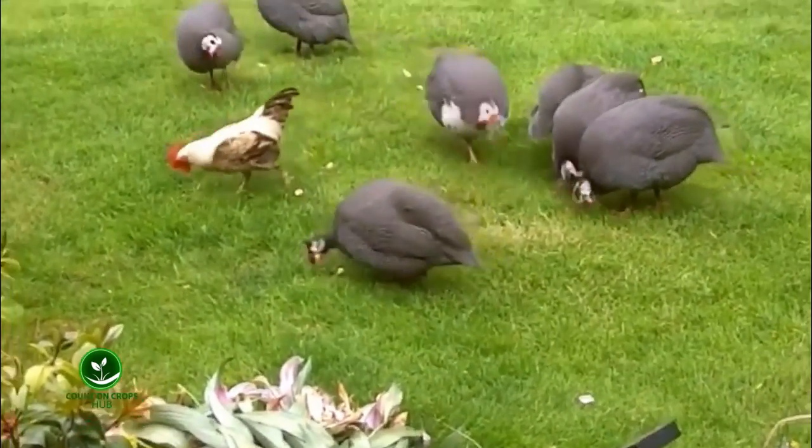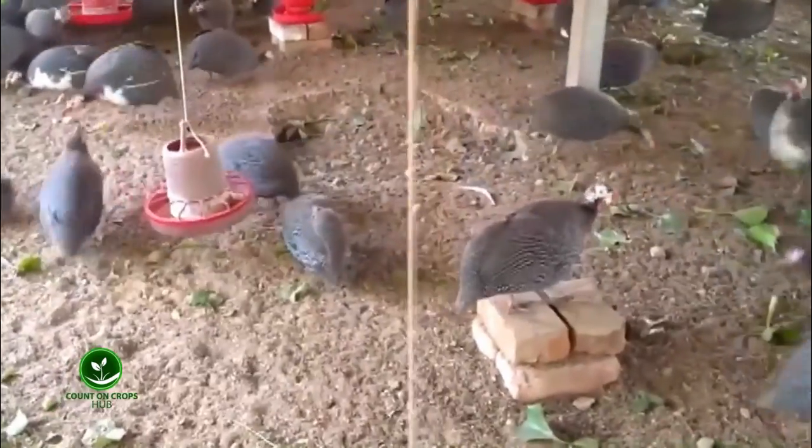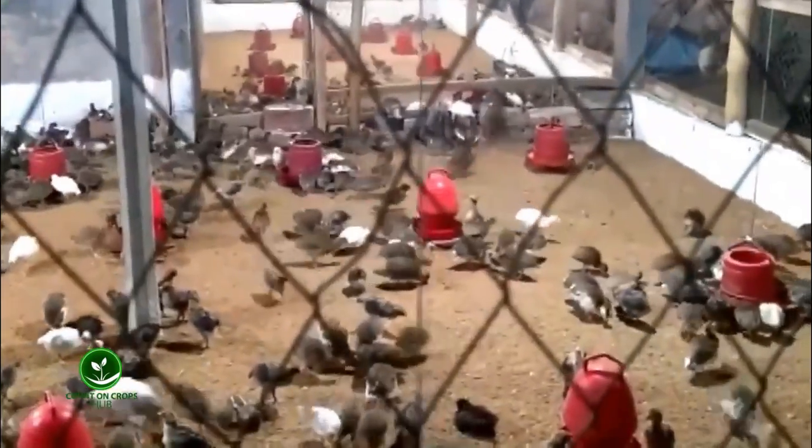Within the season, because it lays between April to August. August? Yes. Okay. So, meaning one guinea fowl can lay up to 100 eggs within this zone? Yes, this zone. All right, that's fine.